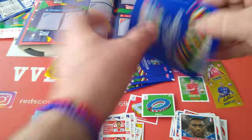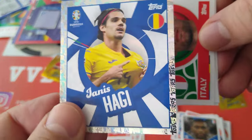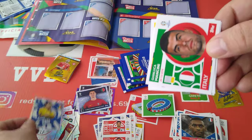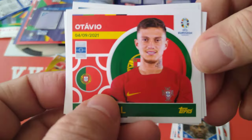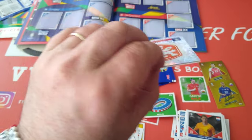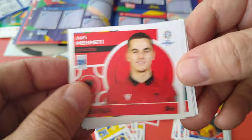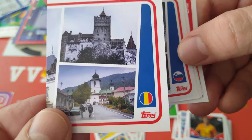Colomouane, France. Hadji, if you remember his dad, Georgi Hadji, legend, absolutely played for Barca. His son now still plays for Romania, like father, like son, as the saying goes. Mancini, Italy. Ukraine. Otavio, Portugal. Openda, very, very good young striker for Belgium and Red Bull Leipzig, Germany. Frenkie de Jong for Holland, another midfield schemer. Carrying on with the Holland badge. I like that. That's a nice one. Albania. Zoma for Switzerland. Cavici for Turkey. And here's a nice Romania monument.